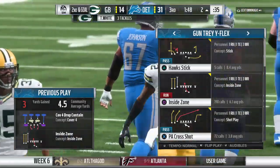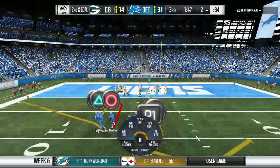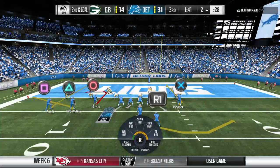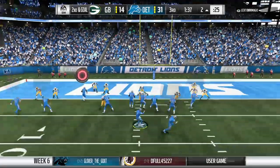Give him 3 on the gain there. 2nd and goal. A good solid game there on 1st down, but the defense has to be happy they didn't let it pop for anything bigger. From the 2 now, 2nd and goal. Let's go! Green 39! Green 39!